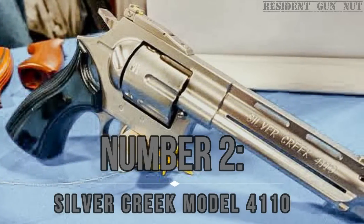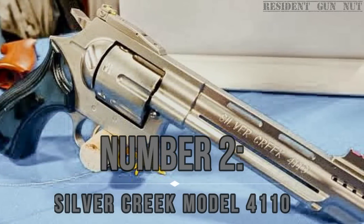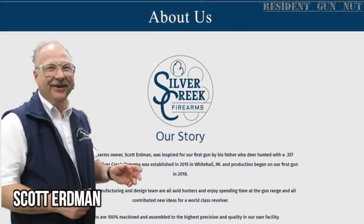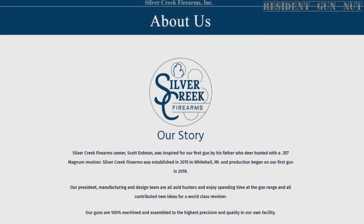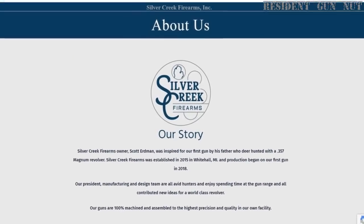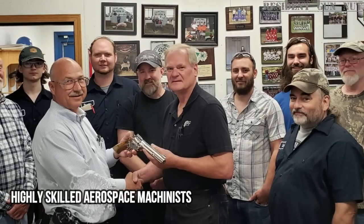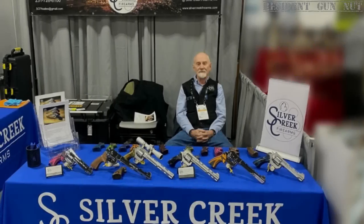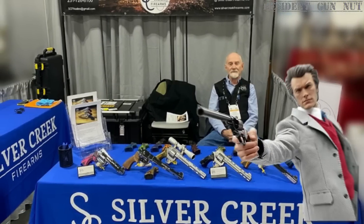Number 2, Silver Creek Model 4110, MSRP $3,235. Founded in 2015 by Scott Erdman, who got the idea for the company's first gun from his deer hunting dad and his trusty .357 Magnum revolver, Silver Creek is run by a team of highly skilled aerospace machinists and engineers who are also avid hunters and shooters themselves, and their Model 4110 is not just any old Harry Callahan type of gun. It will make you the envy of all your gun enthusiast friends.